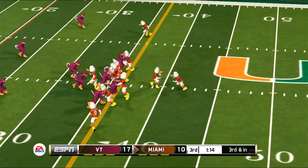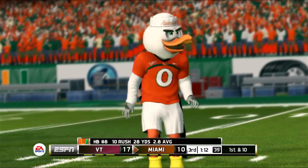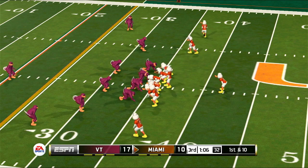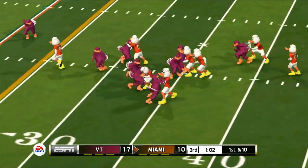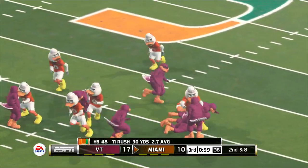Ready! He makes it to the 35-yard line. From the 35-yard line. First down. And there's not much he could do to get away from the junior safety on that play. That makes it second and eight.